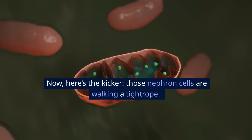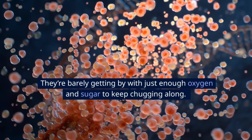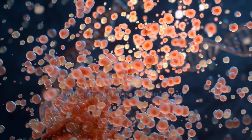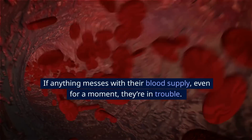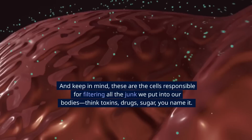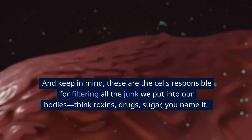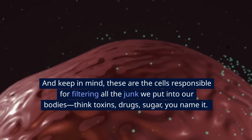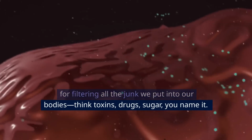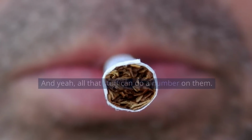Now, here's the kicker, those nephron cells are walking a tightrope. They're barely getting by with just enough oxygen and sugar to keep chugging along. If anything messes with their blood supply, even for a moment, they're in trouble. And keep in mind, these are the cells responsible for filtering all the junk we put into our bodies, think toxins, drugs, sugar. You name it. And yeah, all that stuff can do a number on them.